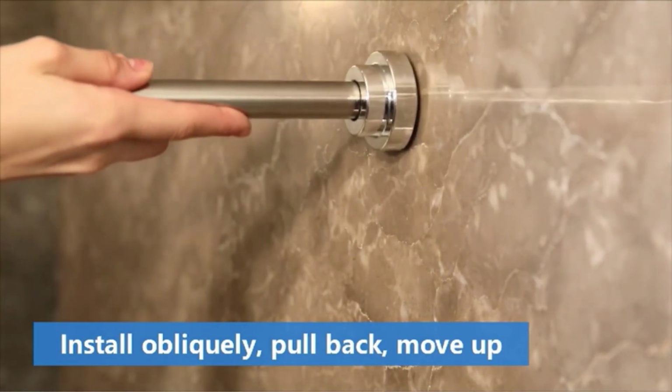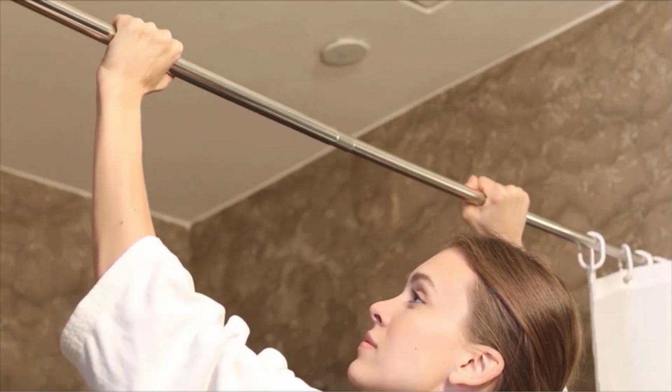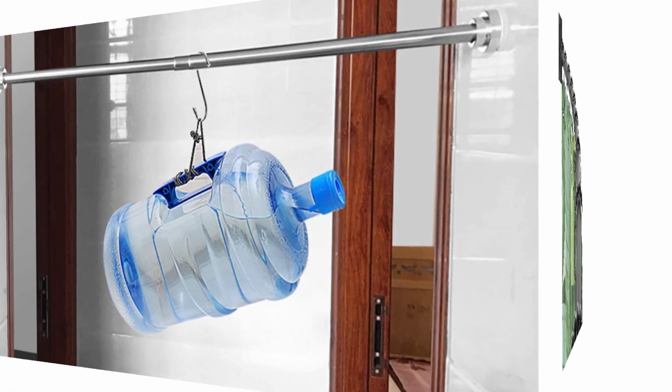What we like. Built-in high-pressure spring to prevent slipping. Silicone non-slip chassis. Weight capacity of up to 22 pounds. Non-corrosive and easy to clean. What we don't like. Some might find the center of the rod is prone to a slight bend.